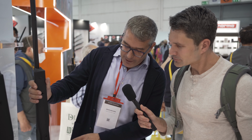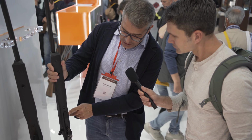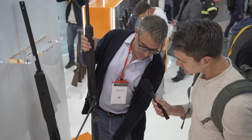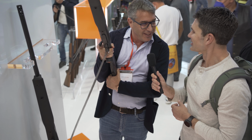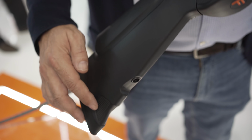For instance, you have five different checkering points. Here, and here. This is something peculiar. You cannot see it. It's just when you shoot like that, you always want to feel the rifle in your hand. That's very clever. That's a very clever feature.